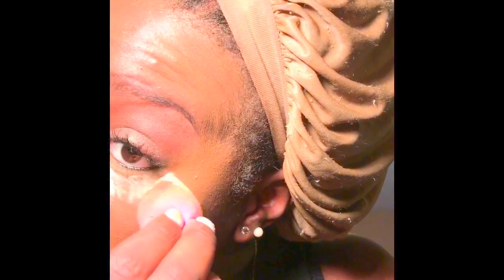And then I'm using my Laura Mercier translucent powder, and I am picking up some of it with my beauty blender, and I'm just dabbing it underneath the concealer just to set it. And do the same thing to the other side. Just like that.